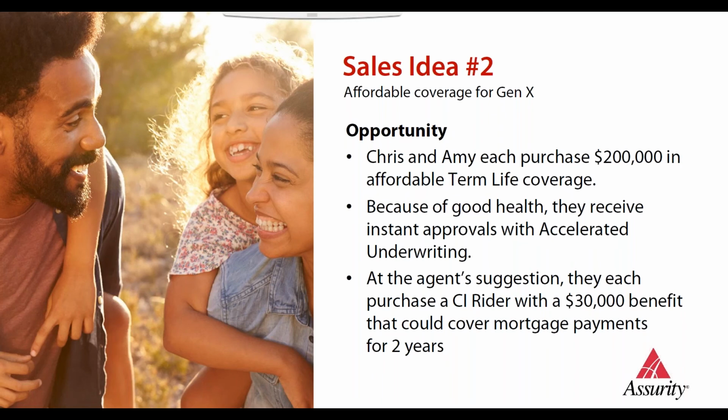They're both healthy, so they received that instant approval with our accelerated underwriting process. And at the agent's suggestion, with Amy's dad having just passed away from cancer, he talked about adding that CI rider for $30,000, which would cover a mortgage payment for 2 years.